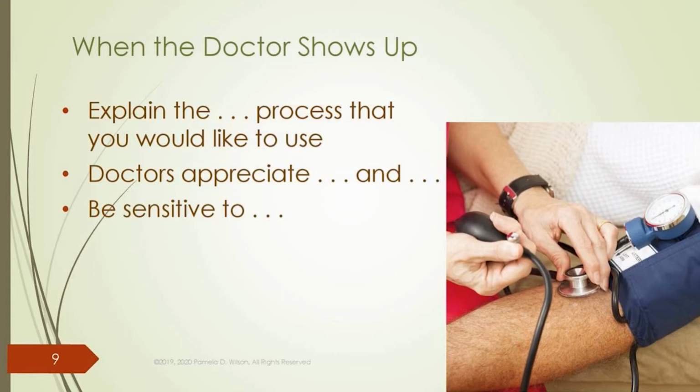And if they say anything that's inaccurate or incomplete, ask if you can add to that information. In these situations, in doctor appointments, you do want to be very sensitive to allow your parent to be the star of that appointment. Allow your parent to speak to the doctor directly. Some doctors will try to bypass your parent and talk directly to you. That makes your elderly parent feel ignored. Sometimes they can feel angry. Be sensitive to your interactions with the physician in front of your parent.